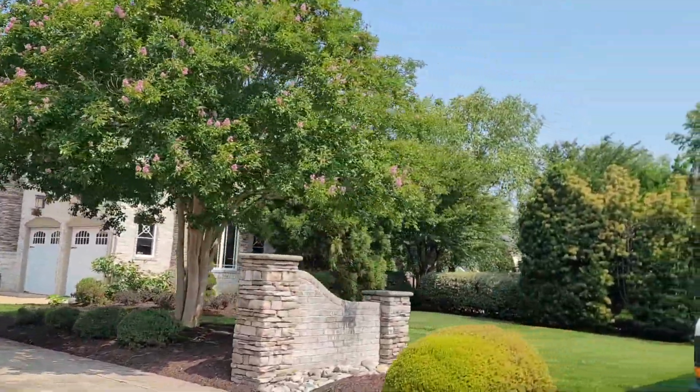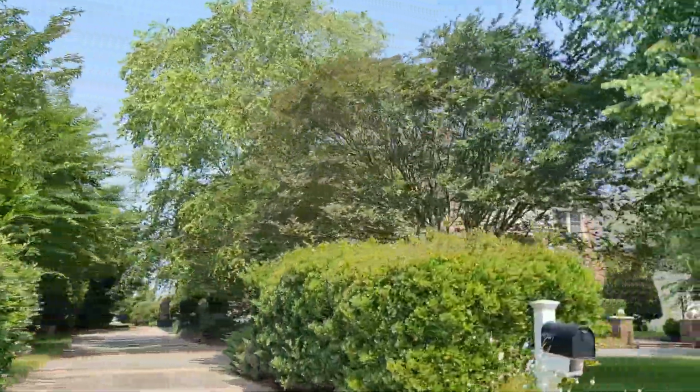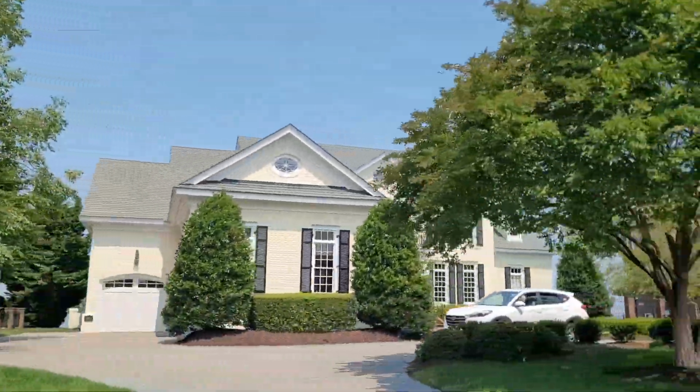So, you're seeing a couple of homes here. We had to navigate through a lot down here. There were some construction things going on today. So, had to get through that.